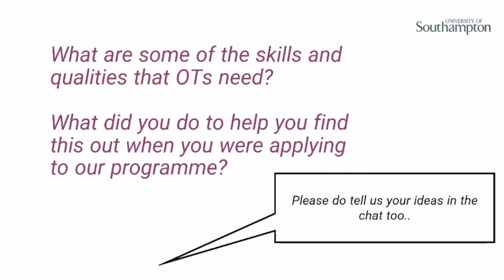And work experience might be virtual, it might be face-to-face, might be a telephone call. There could be lots of ways that you are working and networking with occupational therapists to really deepen your understanding about occupational therapy. So lots of potential ideas there to help you as you're thinking about deepening and developing your knowledge and understanding of occupational therapy, the skills that you need to be thinking about developing, and how you can develop those, and importantly how you can convey those to us when you are writing your personal statements.